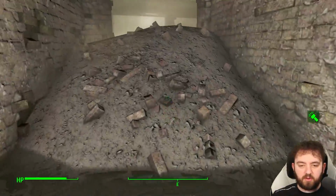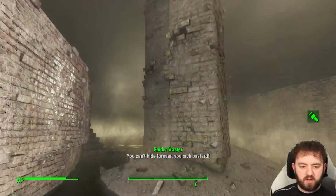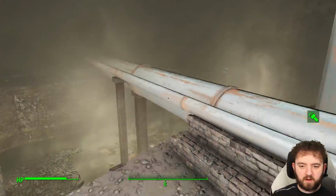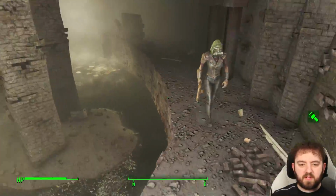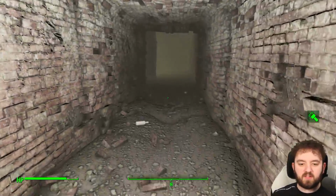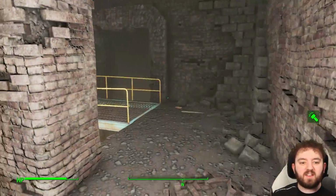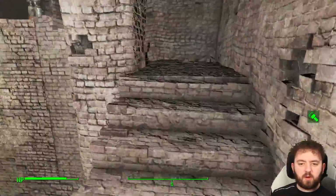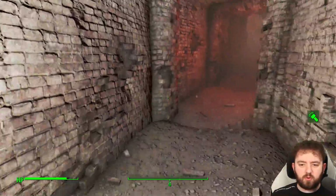Right, let's hop on down and continue through this. I want to climb up onto that pipe there in a wee second. Let's loop back round. It is a wee bit of a maze at times, but once you've been through it once or twice, it gets easier. I've been doing a bobblehead guide recently for this, so it gets much easier. The comic itself is located in the last room that you come across.